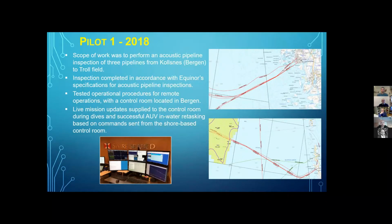The first pilot project, or operational field trial, was completed in 2018. The aim of this was to test operational procedures for running a full survey campaign remotely from a shore-based control center. This was proved effective. The charts to the right indicate the location of assets which were surveyed, the pipelines linking Equinor's Troll field to Kollsnes base close to Bergen.